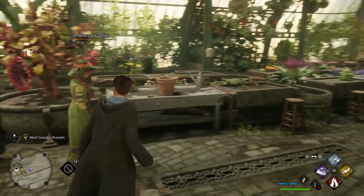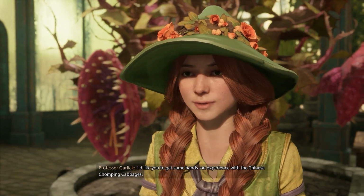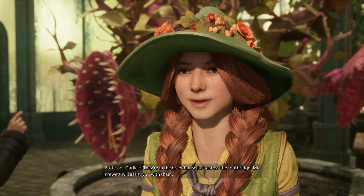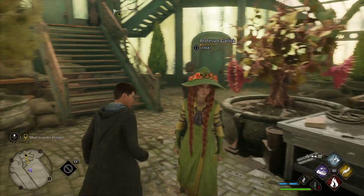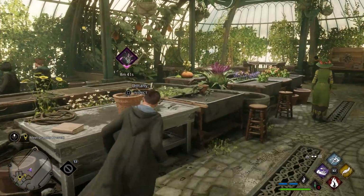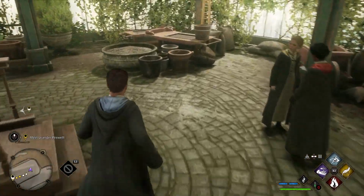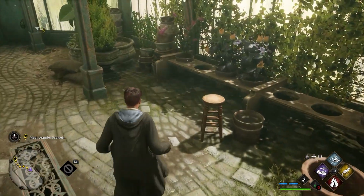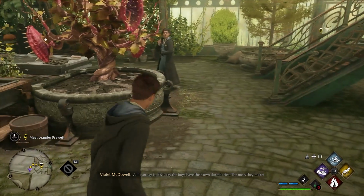That's good to know. What should I be doing right now? I'd like you to get some hands-on experience with the Chinese chomping cabbages. They're in the greenhouse, just across the footbridge. Mr. Pruitt will assist you with them. Sorry about that, guys. Now remember, a wand is not a charm. Can I plant? Are there any other pots available here? That would be very useful.